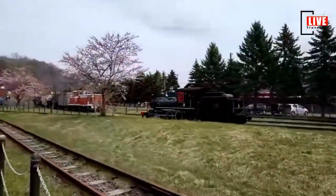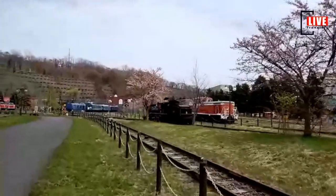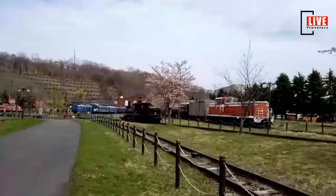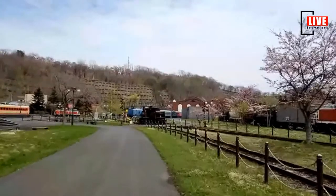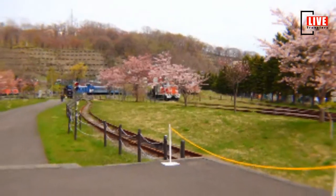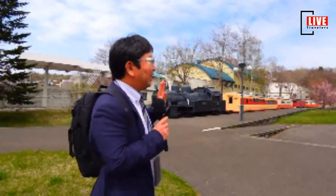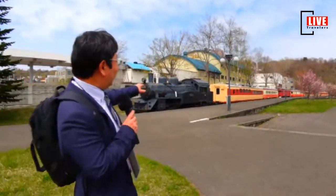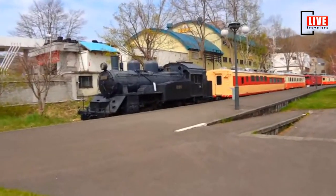Yeah, you can see some cherry blossoms here. They are not in full bloom, but cherry blossoms are cherry blossoms. Good, good. And you can see many trains and engines in this yard. If you look closer, you can see the deteriorating condition. So the staff members and the volunteers are working very hard to maintain and preserve these trains and engines. And we have another Japanese steam locomotive, the C12, over there. I think it's a middle size.